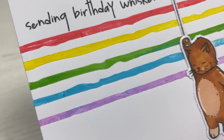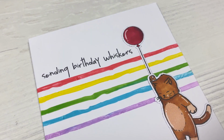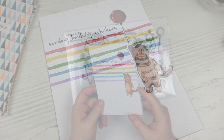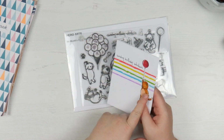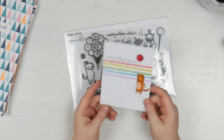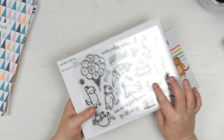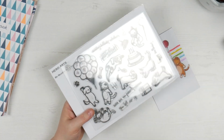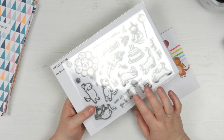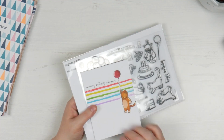When I made a dog version of this, I had some leftover texture paste. This is just coloured with inks, and I had a leftover cat. So I just stamped out the sending birthday whiskers, and I coloured in a balloon so that it was flying. It's just such a simple card, and I love that with these kind of sets you can make such simple cards. I do have two or three others of the My Monthly Hero ones that I'm going to do those 5 ways for. Just stay tuned for them, because I need to go back and finish doing them, but I haven't done that yet.